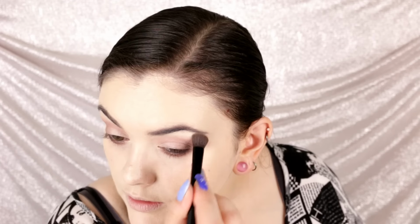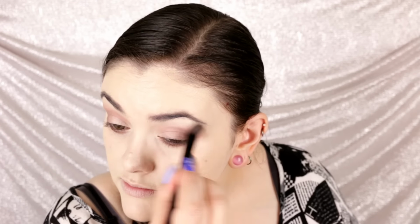I'm gonna take some more of that matte cream color, and I'm just gonna use that to highlight the brow bone, just right up here.